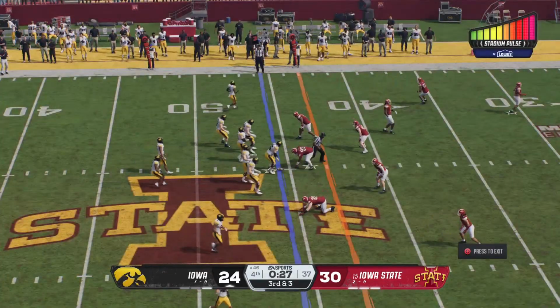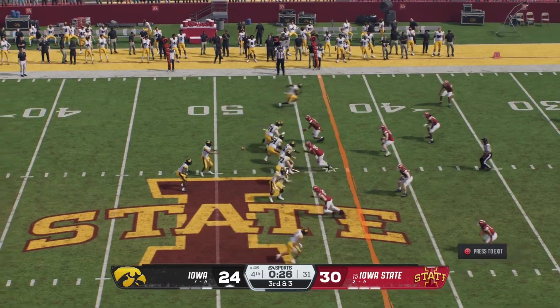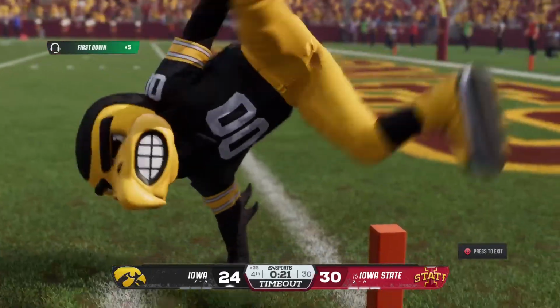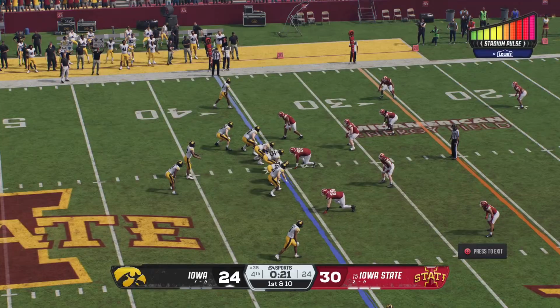Thanks for the update. The Hawkeyes come to the line on 3rd and short, looking to keep this drive moving. Looking to pass. It's Dotson. Here's a heat. The freshman called his own number and kept this drive moving. Timeout called by the offense. Clock stopped with 21 seconds left.